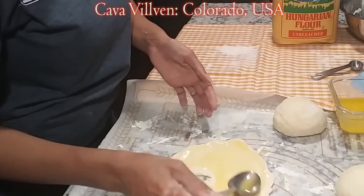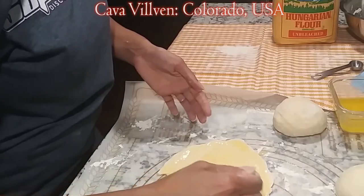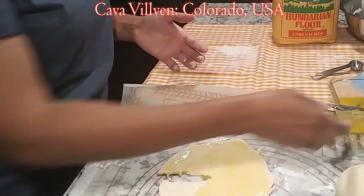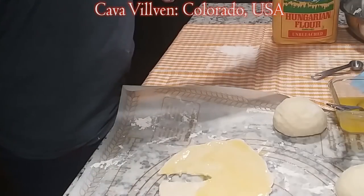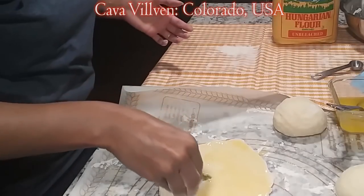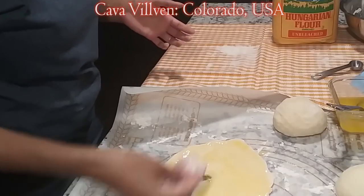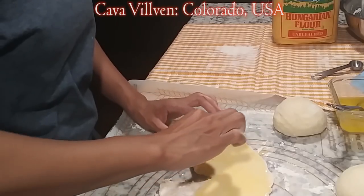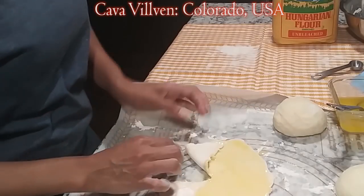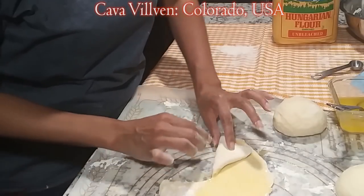And again, I'm using ghee and grass-fed butter. Kerrygold, I love Kerrygold butter, so I think Kerrygold butter makes everything better. And I'm gonna follow instructions and do this. A little bit of flour here. Okay, and this. Holding, I'm hoping you can see that.